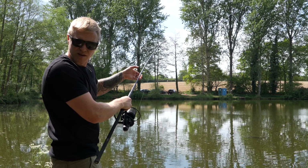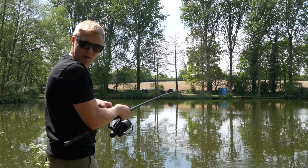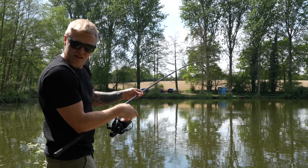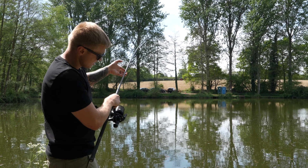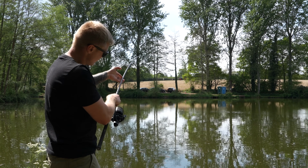Well, I said there was a lot of activity on that back wall, and it's 2 bites in a couple of hours now. So what I'm not doing is spombing. What I might do is get this rod in a second and then go around and put a little bit more bait in. I'm just fishing a single 13mm yellow pop-up on the back wall.